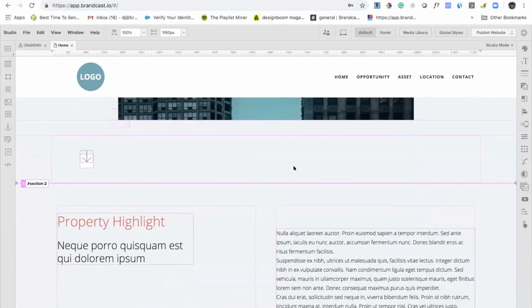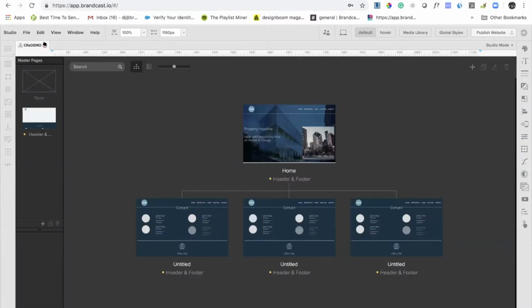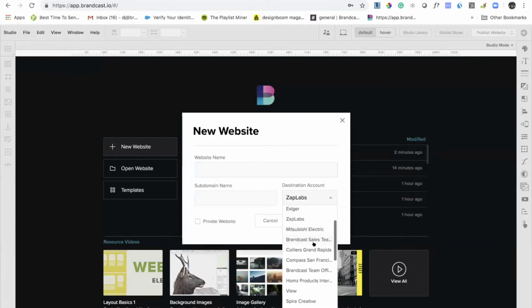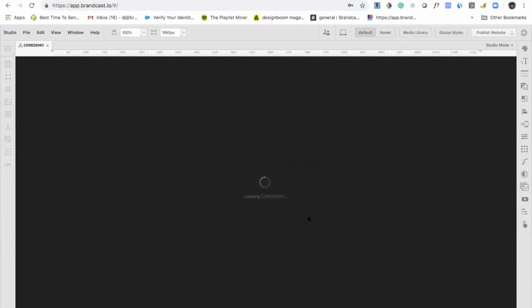But I want to switch gears here. You're not always going to work from a template. Sometimes you'll need to create websites from scratch. So in this instance, what we're going to do is go ahead and get out of this. I'm going to go ahead and open up a new website here. Great. We're going to put this in the CRE team account, and we'll call this CRE demo. Okay.